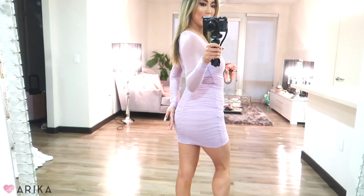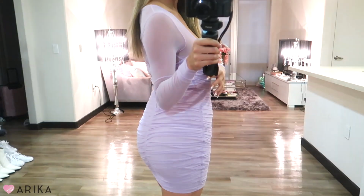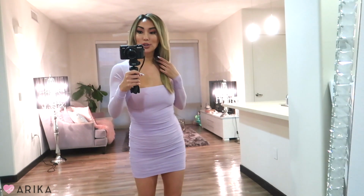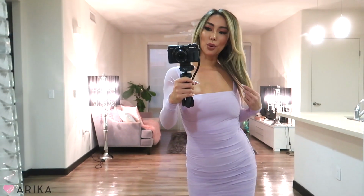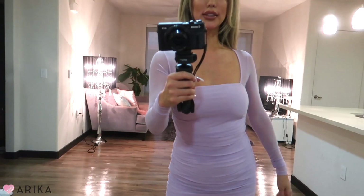The back looks like this. I love the rouging. Rouging always makes the body look really, really ultra sexy and really accentuates the curves. So I'm really loving this lilac princess moment. I'm obsessed. So cute. And the details, it's just so pretty.